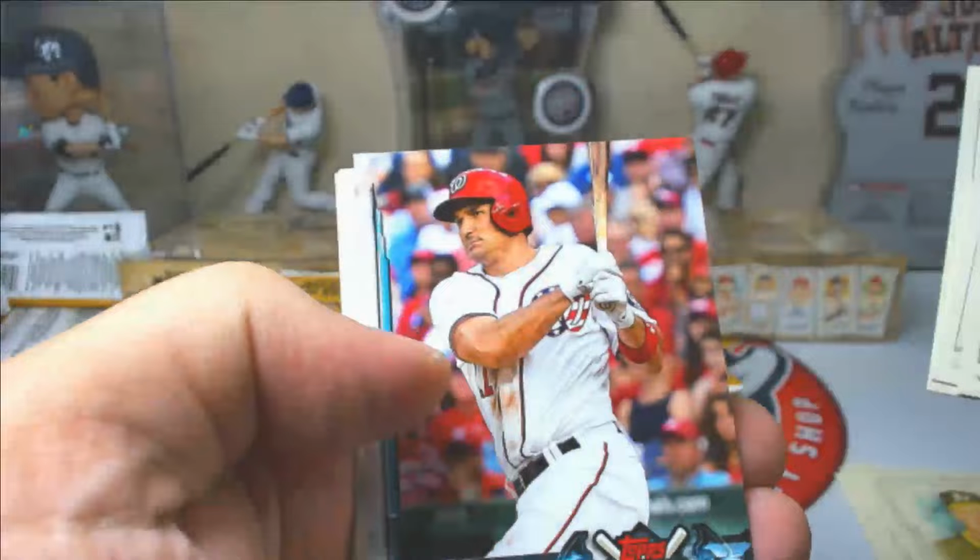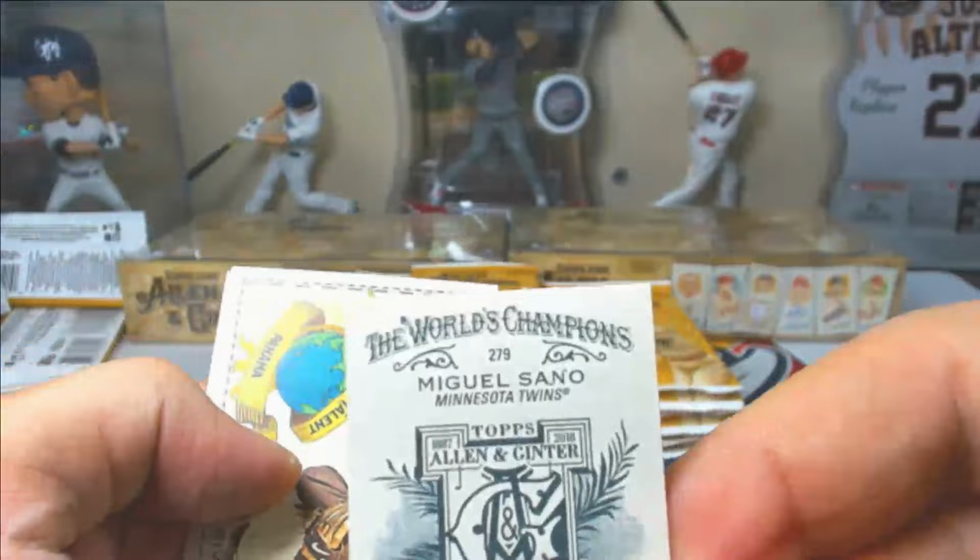Zimmerman home run challenge card. Little Miguel Sano, A and G back mini. Base.